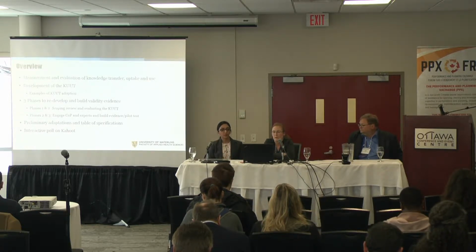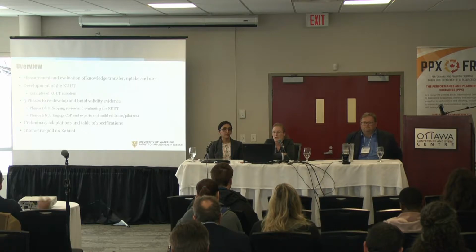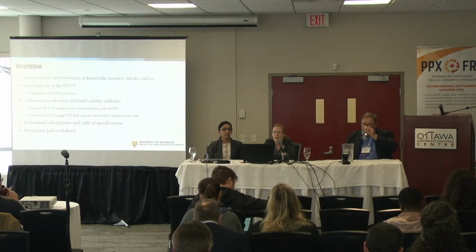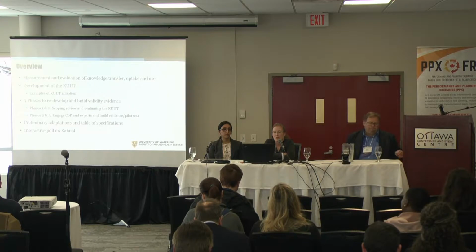So just an overview of what we're going to cover. I'm going to first start talking about measurement and evaluation of knowledge transfer, uptake, and use, just to get us all on the same page. And then talk about the history of this particular tool. And we're going to also look at some examples of adoption of this tool.